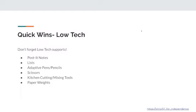With that being said, also don't forget the low-tech supports, things like Post-it notes, lists, adaptive pens and pencils, different types of scissors or kitchen cutting tools, right? If you struggle with motor skills, there's lots of things out there. And even things like paperweights that hold your paper where you need it to be when you're trying to write.